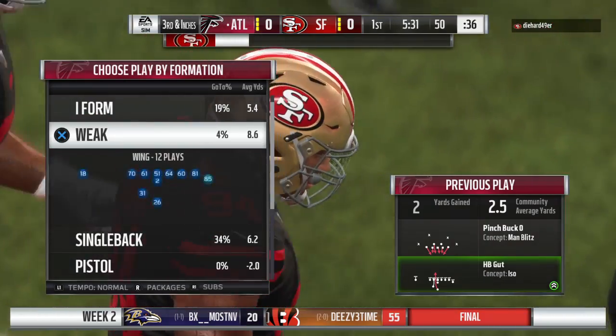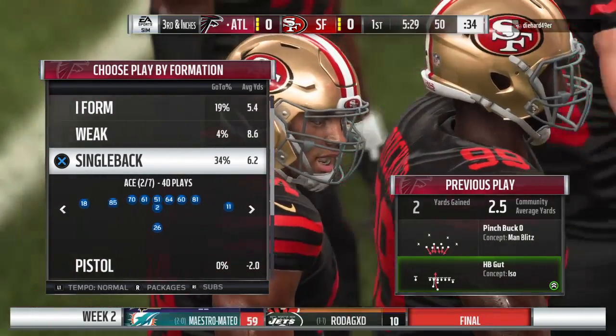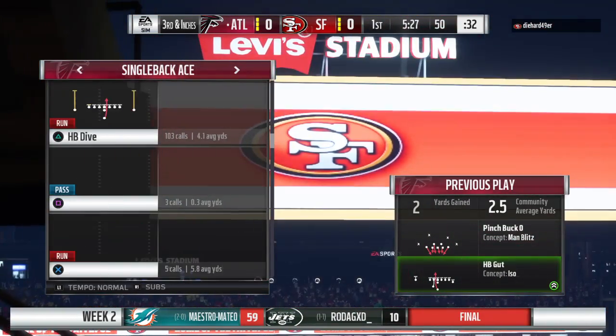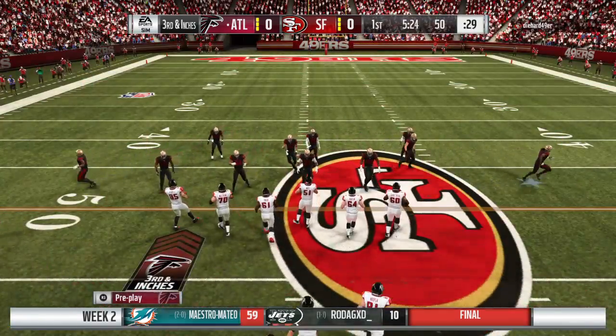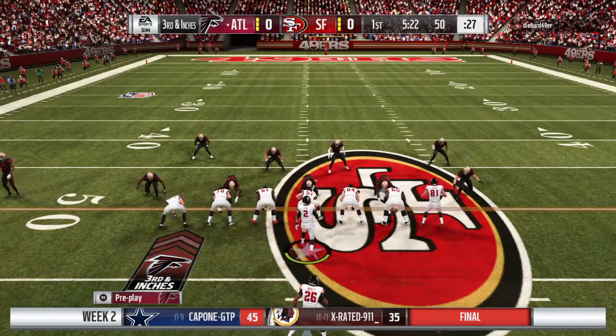And what a really nice game right there on first down for them. Brings up a nice second down for them. An early test for this defense. Here we go on 3rd and inches.